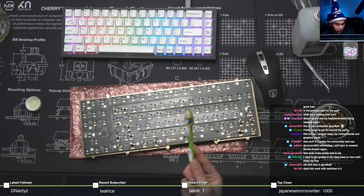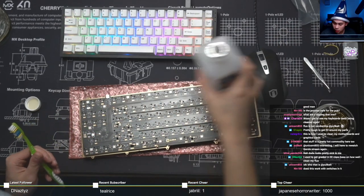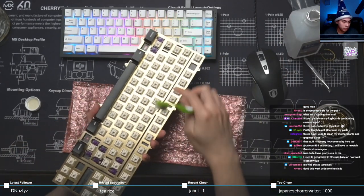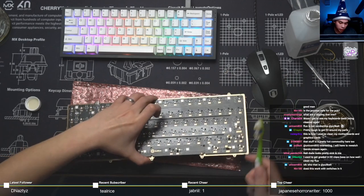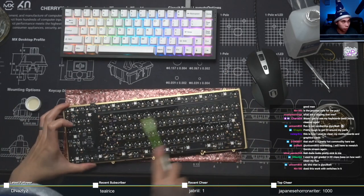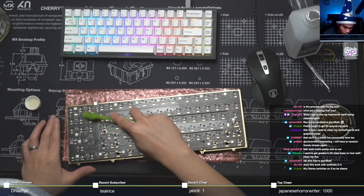Of course, you need to be very careful, you can't just douse it with alcohol, because a lot of our switches are well lubed along with a lot of our stabilizers, so if you douse it with the alcohol, you'll just get rid of all of that lube. You don't want to do it that way. This way is a lot safer.